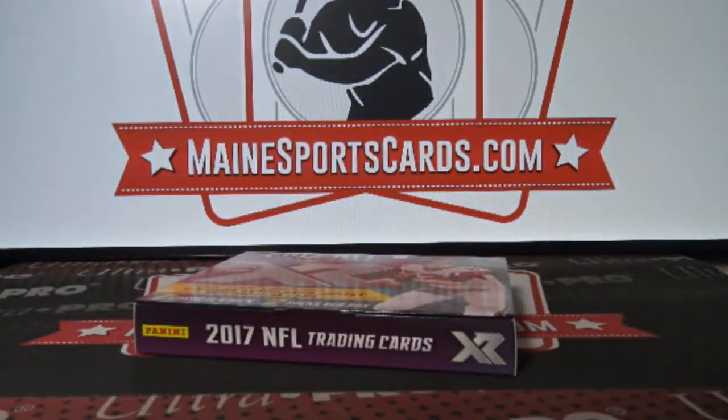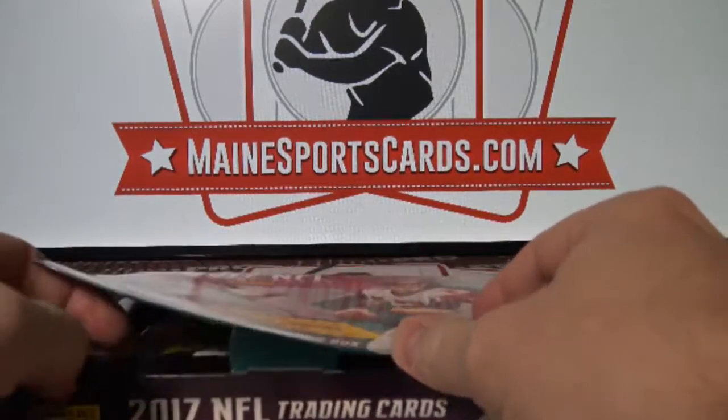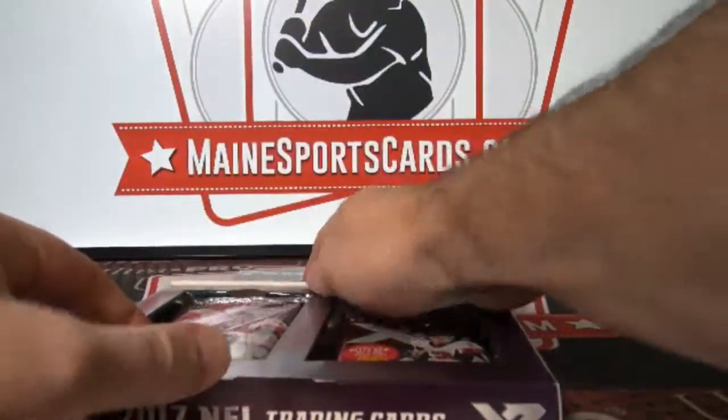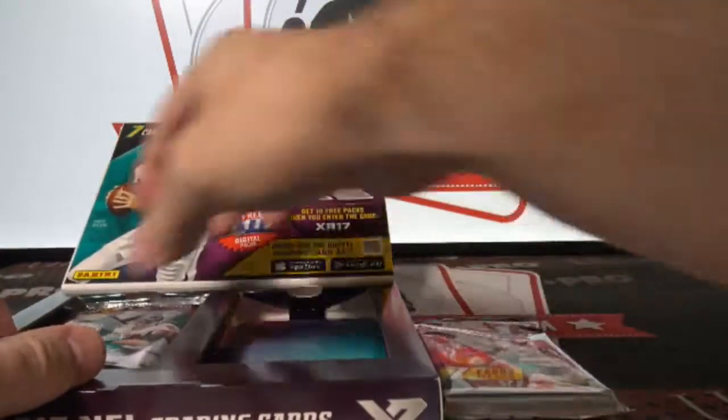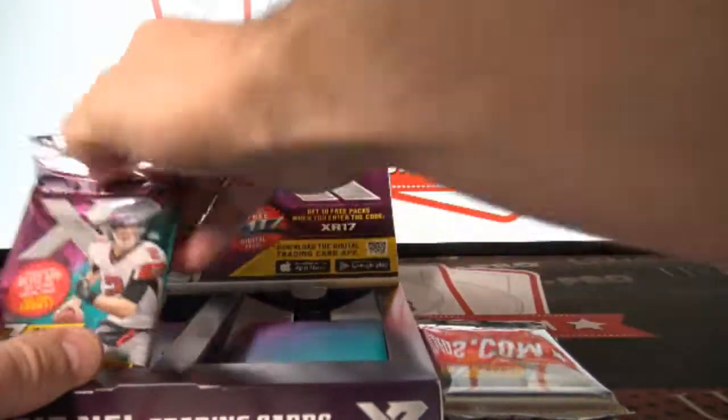I will continue forever to get Origins and XR at these prices. So jump on it every time you see it. I'll try to put them in bigger mixers. It's just such a good price point.